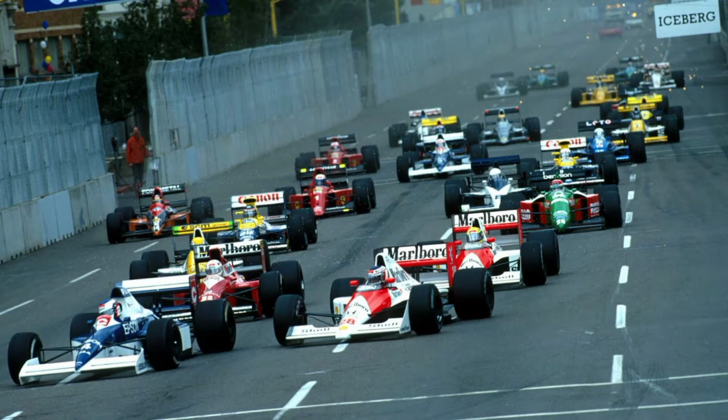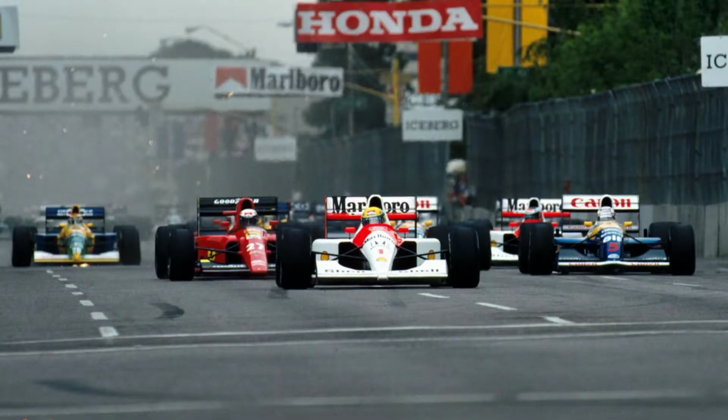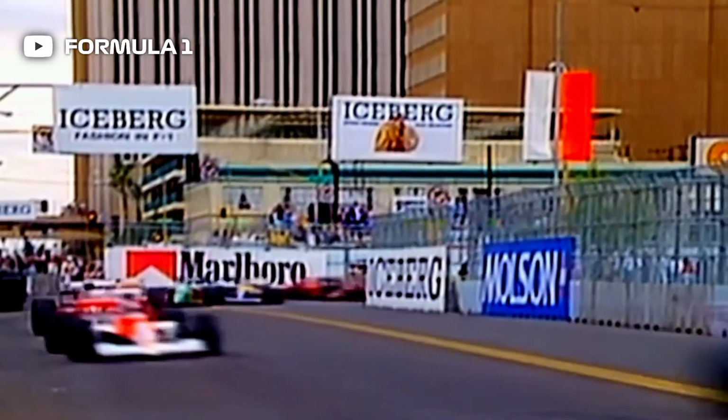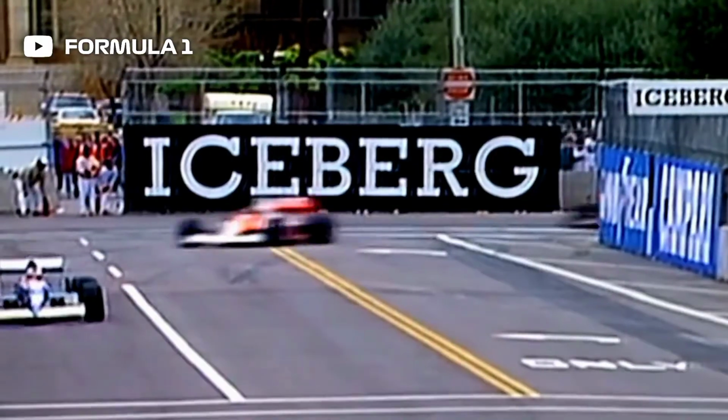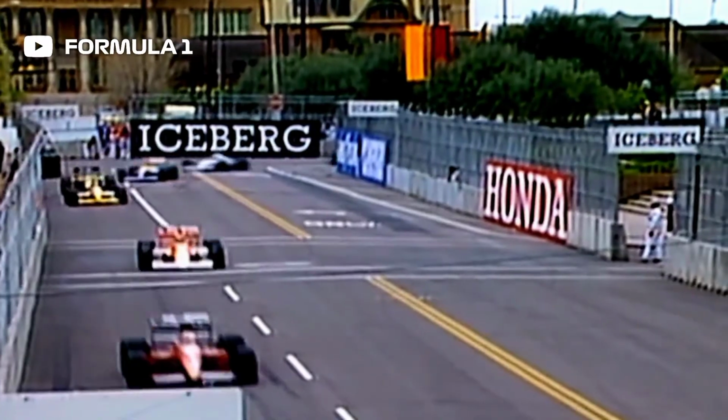Now here's one that the OGs really remember. The Phoenix Street Circuit, a racetrack based in Arizona, United States, played host to the United States Grand Prix from 1989 until 1991. And 1990 was a great race because it showed Jean Alesi in his Tyrrell trying to fight against Ayrton Senna for the win. Senna did go on to win the race, but the main talking point was Jean Alesi's brilliant driving.